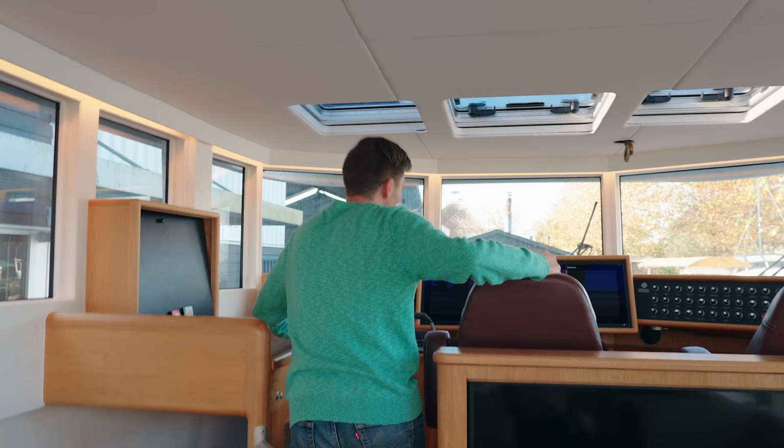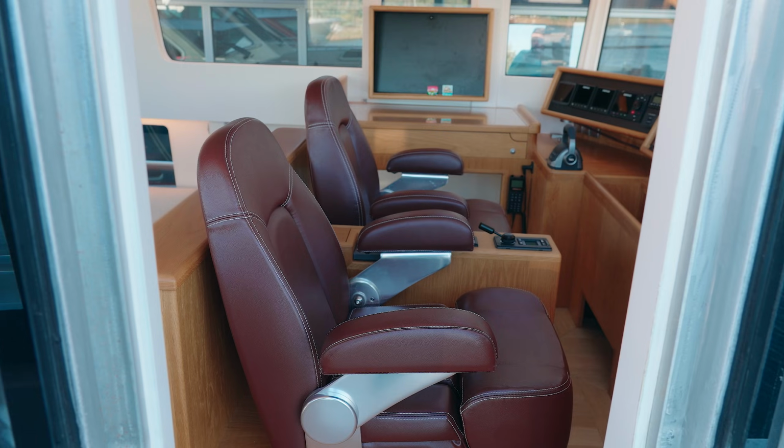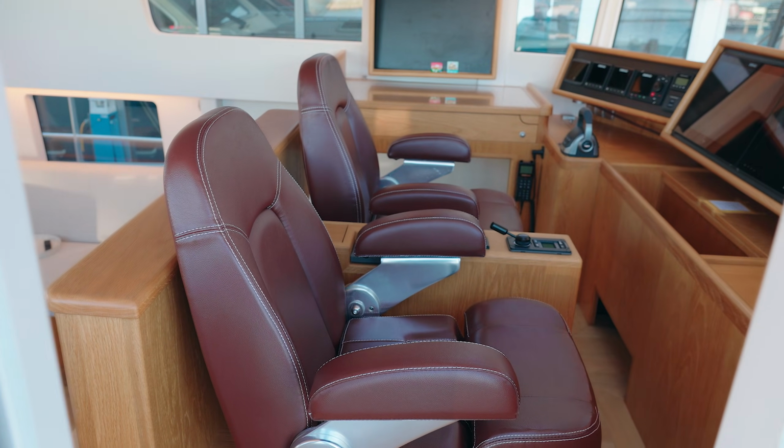Coming up to our captain's chairs and the helm. I really dig the two captain's chairs.